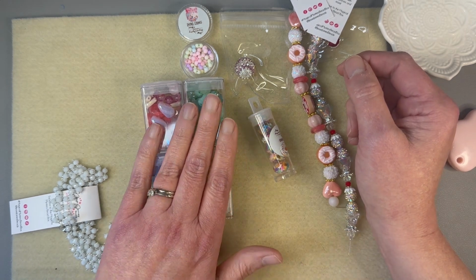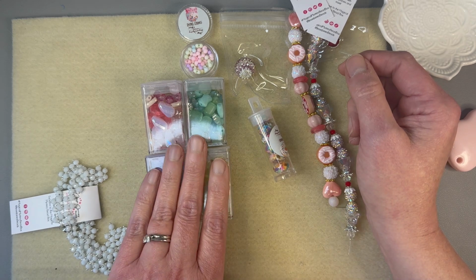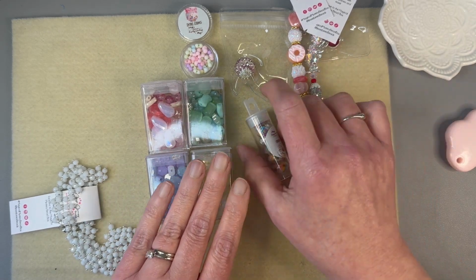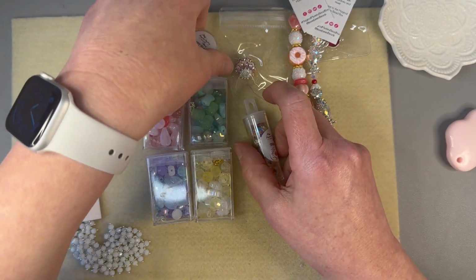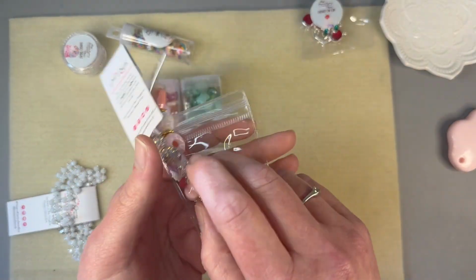And these you can wear all together. You can wear them separate. But I think that's going to be fun just to showcase some of these beautiful beads. And we might bring some of this other stuff in. I don't know yet. We're not going to be bringing the boho in or any of this stuff.